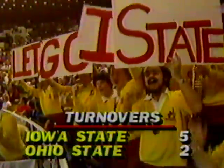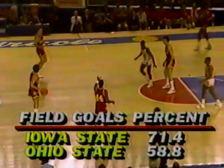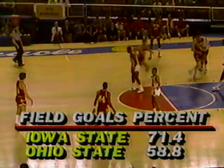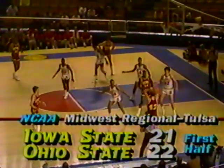Iowa State 5 turnovers, is only 2 for Ohio State. Those came early, though. They did. They've settled down. Jeff Hornacek, very reliable with the basketball. But interestingly enough, when they extended their defense to about three-quarter court and put the pressure on, they got themselves back in the game. Little switch here, zone by Ohio State. We'll try and check what it is. Looks like a 2-3.